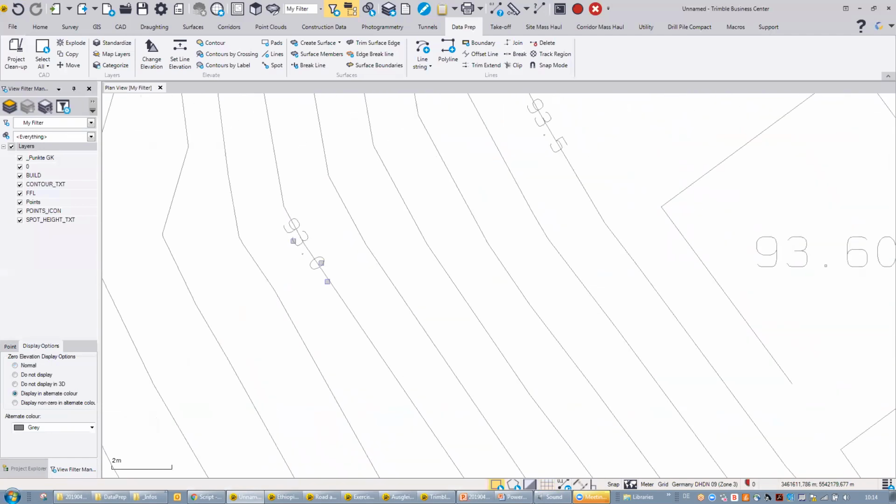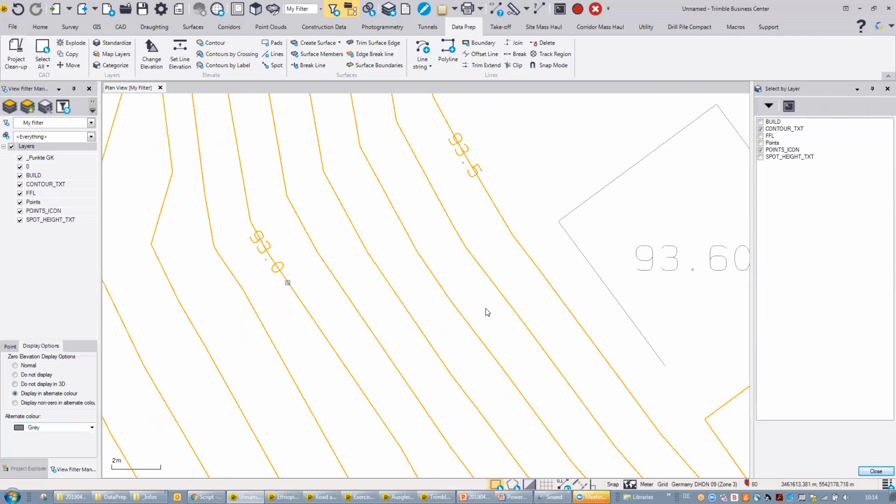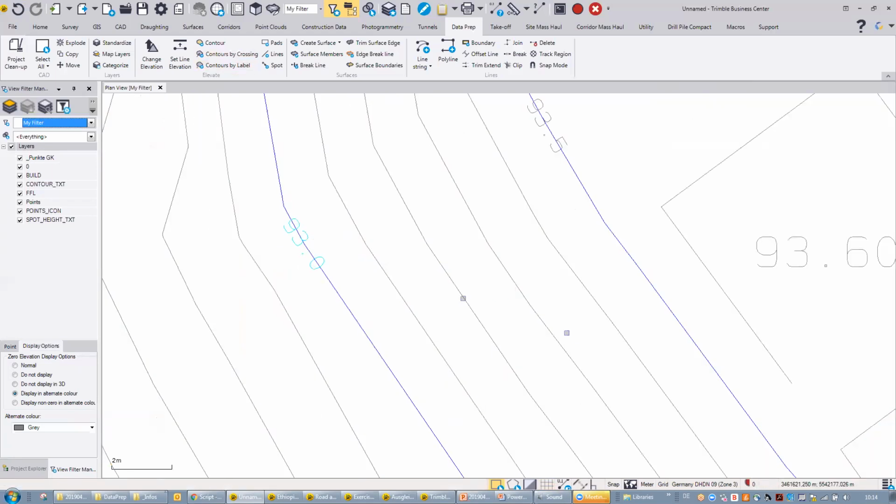And of course, I could go into the line properties here to set this line on an elevation of 93 meters. But we have this very nice data prep function here where I can, for example, select all my lines that have an elevation or text with elevation, and I can apply it, and it's telling me I have 6 contour lines now elevated.